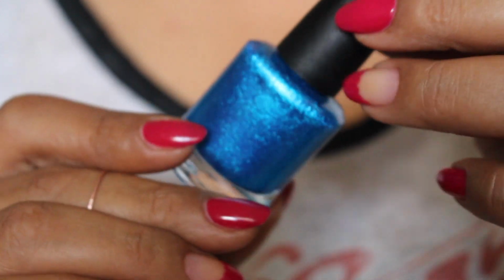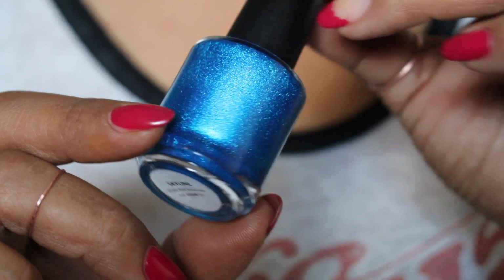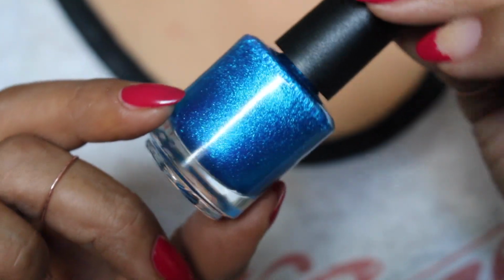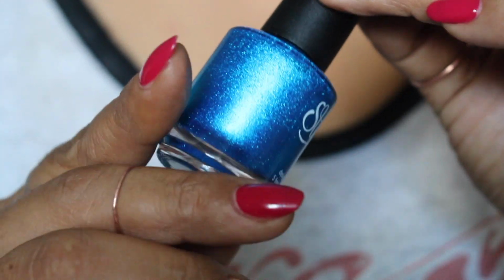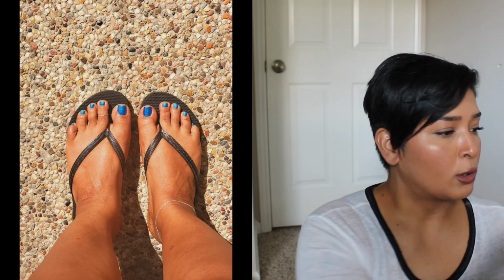So I'll start off with Starrily Skyline, which is a blue micro foil, and this one I applied 2 coats on the toesies. I think I have pictures of some pedicures, but maybe not all. If I can't find them on my phone, I'll insert swatch pictures because I'm sure I have that for sure. So Skyline from Starrily is a blue foil, and it's awesome. It's super glowy.